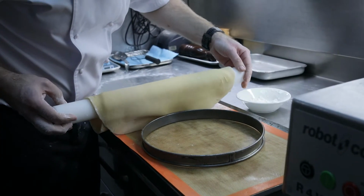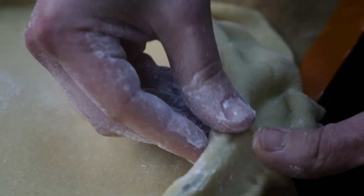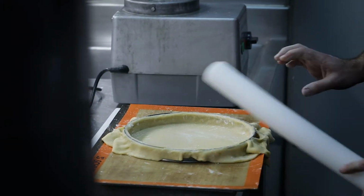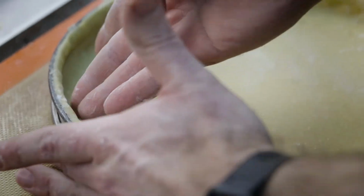When you come to line your case, roll it up onto the rolling pin and then gently roll it back over the tart case, being very careful at this stage. You have to work quickly so that your pastry is not getting too warm. Then you fold over the edges, so you get a nice corner in your tart case. Very important. Coming to the rim of your tart case, make sure you pinch in a little bit of excess paste, and do that all the way around, rolling pin over the top. Then you make what we call proud your tart case by squeezing the sweet pastry back around.